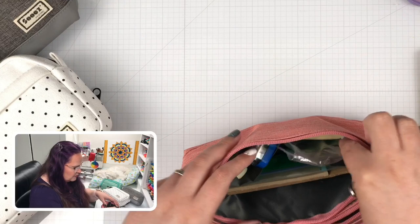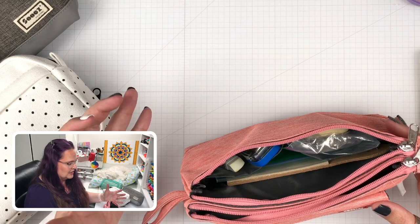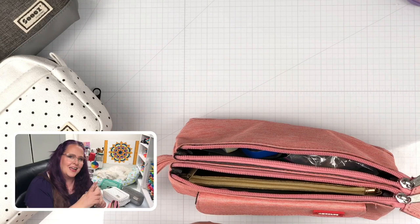So I was able to use this case really well. It has stayed very organized and makes it really quick and easy for me to find what I'm looking for. Really good case, but again, not my number one favorite to recommend to you. So let's go to case number three.